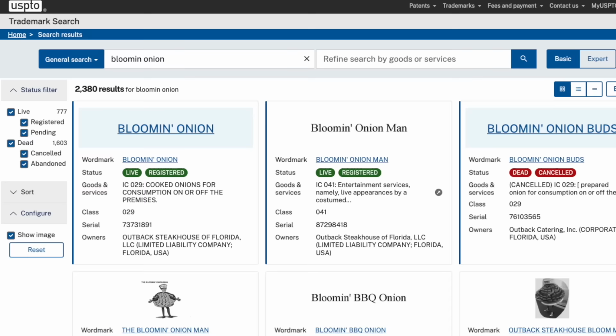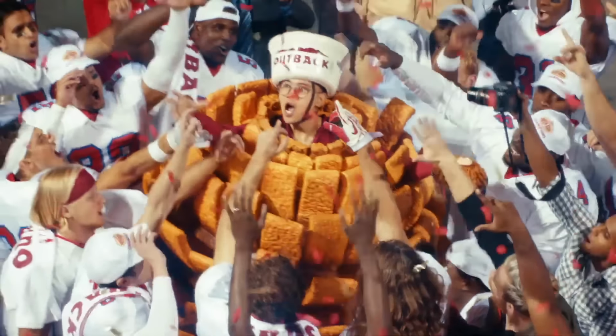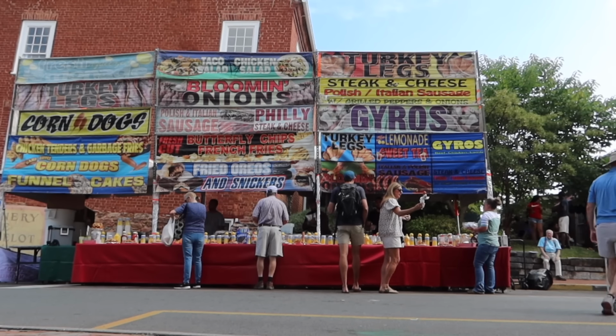There's an active trademark for the Bloomin' Onion, as well as the Bloomin' Onion Man, which was a short-lived Outback Steakhouse mascot. I thought that maybe they'd get away with it by throwing a G on there or something, since the trademark is for the word bloomin' with an apostrophe, but nope. Full-on trademark infringement.